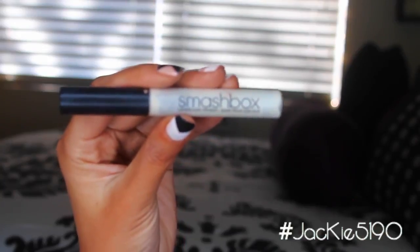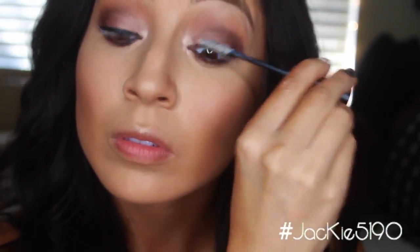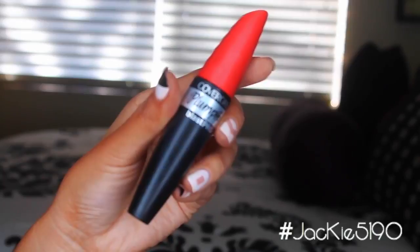To prime the lashes, I'm using my Smashbox Last Lashing Primer, and also I'm using this CoverGirl Plumping Lash Mascara that I've never used before, and I've been loving it so far, only because the brush is super thick and I love how it turns out.